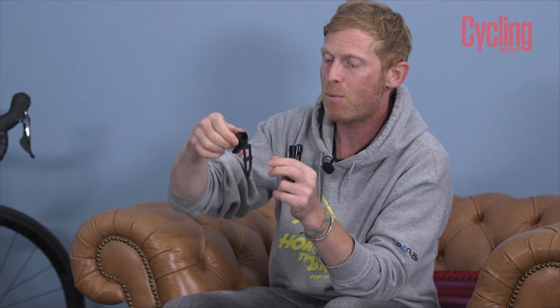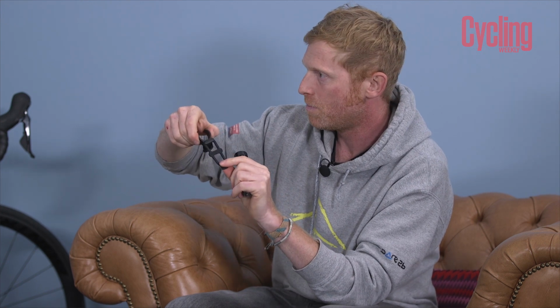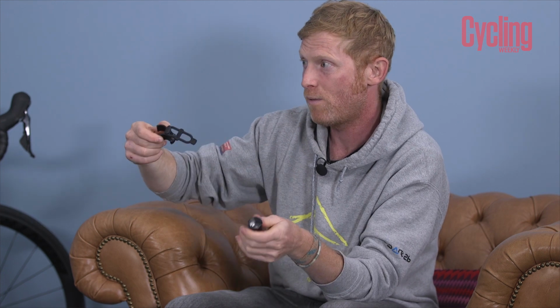And the last thing that is a slight issue is if you've got aero handlebars, this bracket won't work as standard because this strap is too short. But they do sell a longer one. Then you're looking at another £5 on top, so you're looking at £105 compared to £60. So there is a bit of a difference in terms of price.